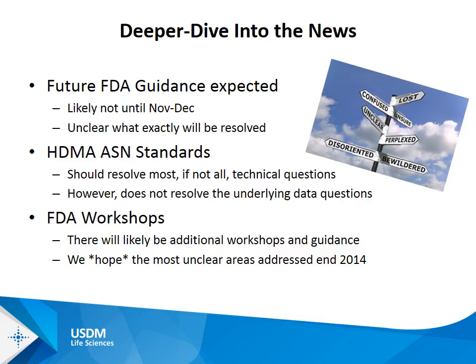But again, until the underlying data questions get solved, we're going to have a means to transport the data around, but the meaning of some of the individual data elements may be a little unclear. I think that in the law, there's a set number of FDA workshops that are required, especially out in the future. Let's hope that there's additional work, either through guidance or workshops this year, to get some of these underlying questions addressed. But that's kind of anybody's guess as to what exactly is going to happen there.